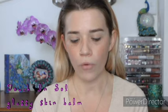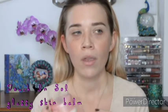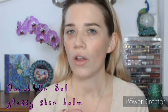And I'm going to prime. I find primers really important, especially during the winter and especially for me because I do have dry skin. So what I'm going to use, and you don't have to use this, you can use anything. I really, really love this primer. It is the Touch in Sol Pretty Filter Glass Skin Balm. You can get it at Ulta. It's about $32. So it's a little more pricey, and I definitely like more drugstore makeup. I just don't think you have to spend a ton of money to get really good makeup. But I love this primer.